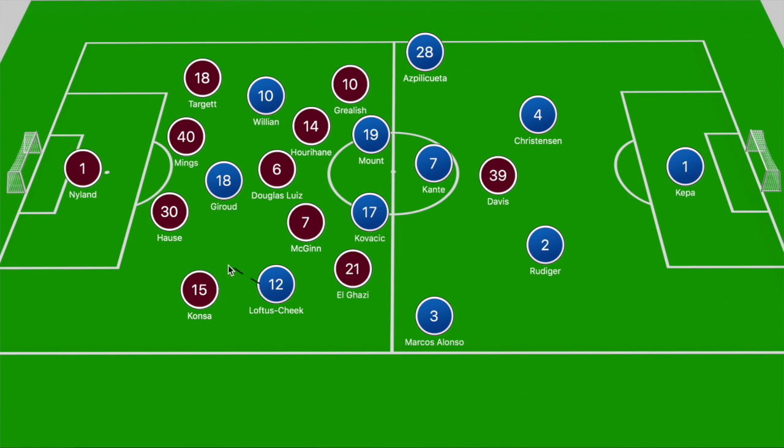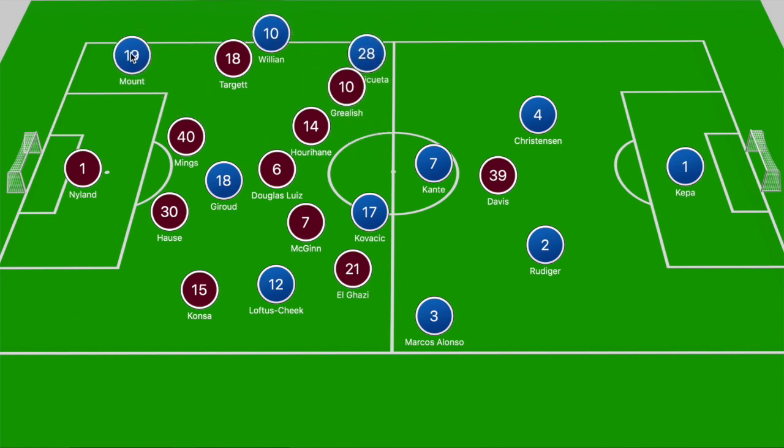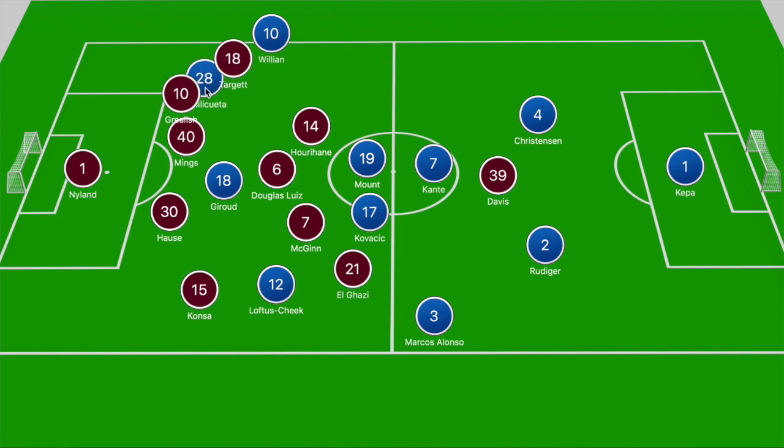Therefore, when we look out to the wider areas, you have Willian and Loftus who were often adopting narrow positions. You ended up having Willian in between Mings and Targett, but predominantly ahead of Targett, and Targett was tight on him. Willian also had the ability to shift out towards that right touchline, and that's where we would see Azpilicueta keep a narrow, deep right-sided position, and there were times where he did make underlapping runs to take El Ghazi out of the game and allow Willian to cut central to try and get in a shot on goal.